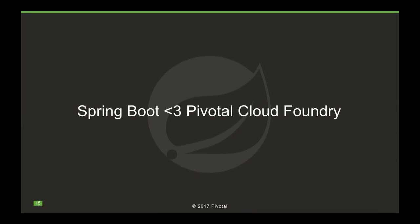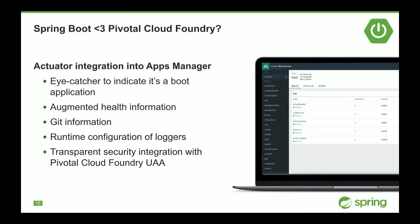Okay, so now that we've seen a little bit about the actuators and the new loggers endpoint that we've added, let's move on to the Cloud Foundry support that was added as part of 1.5. As part of Pivotal Cloud Foundry 1.9, we added some Spring Boot Actuator integration through the Apps Manager UI. If you deploy a Spring Boot 1.5 application to PCF 1.9, you will see additional information about the application in the Apps Manager. A few things listed here are the boot icon, which can be an eye catcher to indicate that it's a boot application, augmented health information, and Git information.